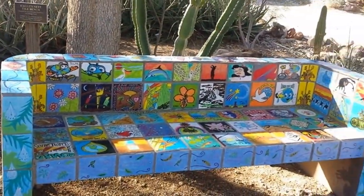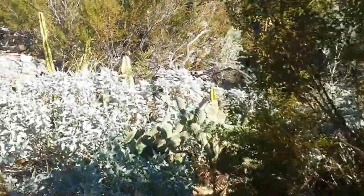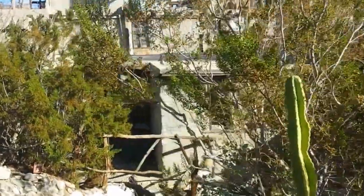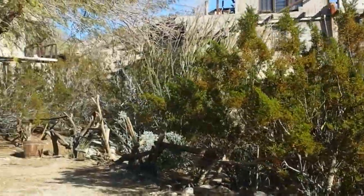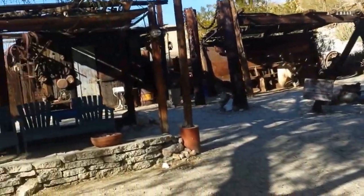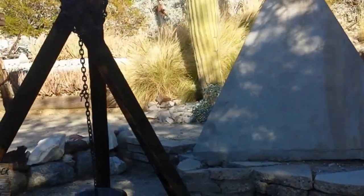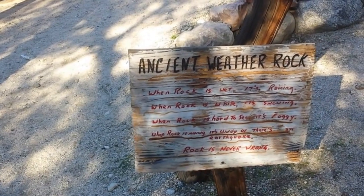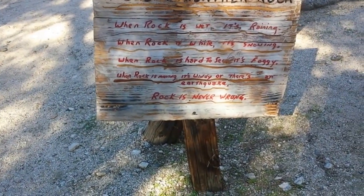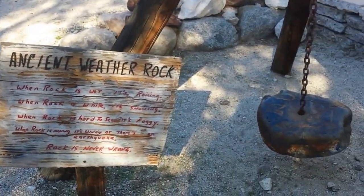Eagle's Nest table bench. Okay. Okay, there it is. Huge saguaro cacti, and there's a pyramid here, ancient weather rock. When rock is wet, it's raining. When rock is white, it's snowing. When rock is hidden, it's foggy, hard to see. When rock is moving, it's windy, or there's an earthquake. Rock is never wrong. Haha. There's the rock.